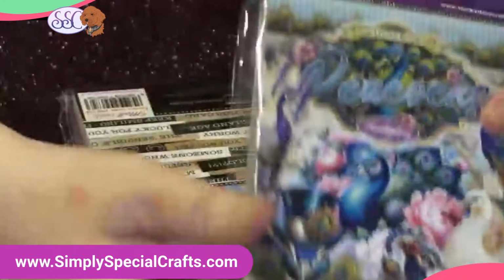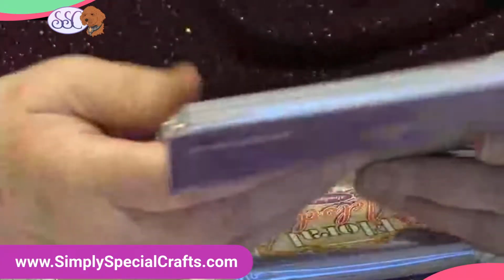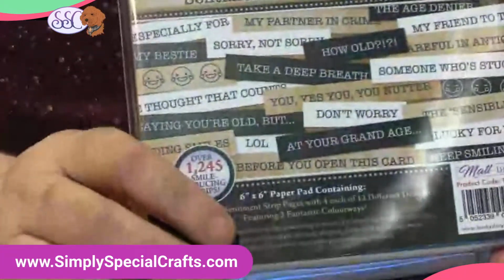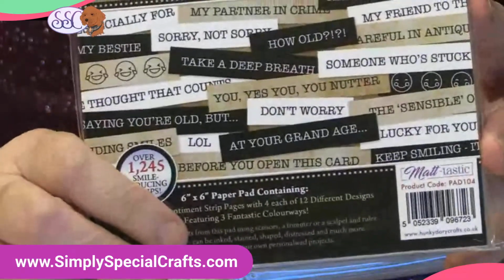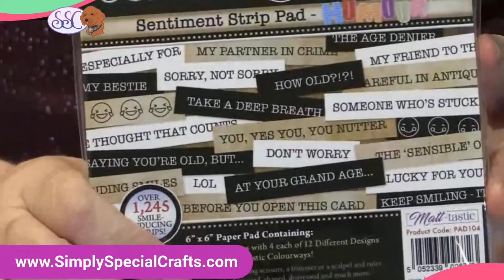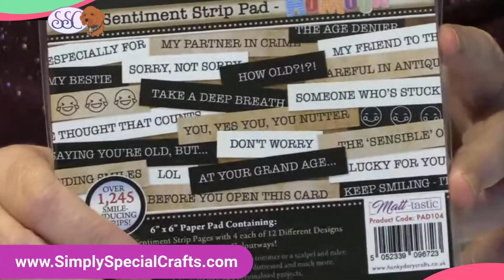So here's the Little Book of Peacocks. Love that. You knew I'd love that. We have Just My Type from Hunky Dory. These are sentiment strips. They usually do full pages, but they have some sentiment strips. It's the Thought That Counts, My Partner in Crime, The Age Denier, Alice, Take a Deep Breath.